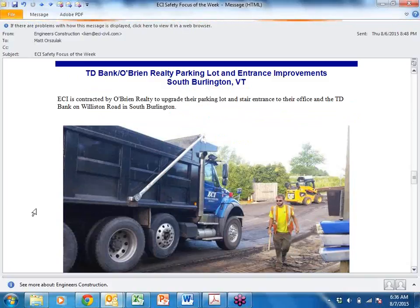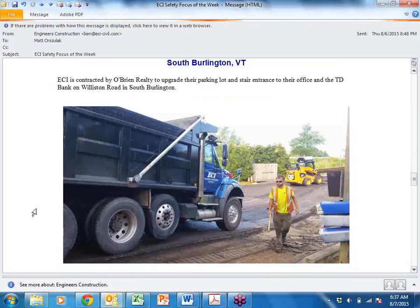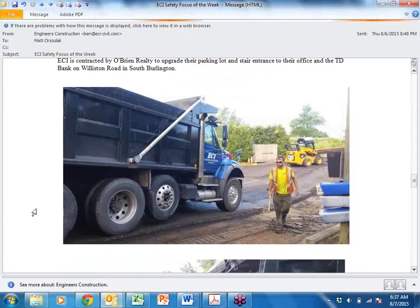And this isn't exactly Talladega, but it is up here at TD Bank, Bryan Realty parking lot, where we're doing some entrance improvements and parking lot improvements. Bryan Realty is a local developer, and they own that TD Bank building up there, and their office is in it. They hired us to do these improvements, moving the handicap spaces around, and also doing some entrance improvements, and then we'll do an overall overlay of the whole parking lot.